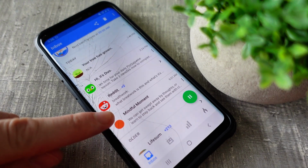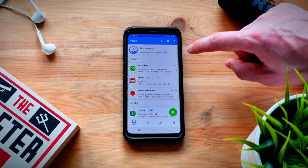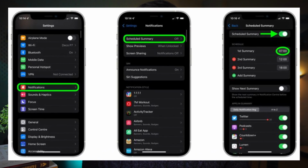And as I said, the important ones like text messages and so on will be sent right away. So this is really one of my favorite apps so far. And the Daywise app is actually only for Android, but in iOS in recent years, Apple actually introduced this feature natively. So on iOS, just go to your settings, to notifications, and then on schedule summary.